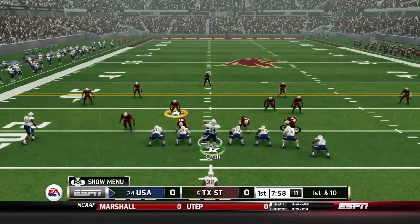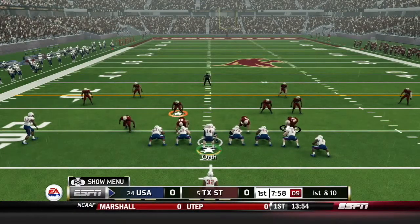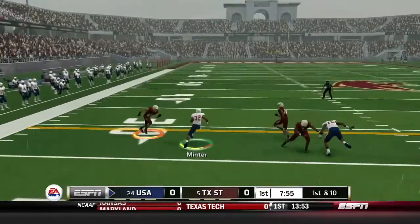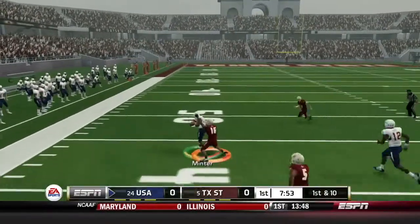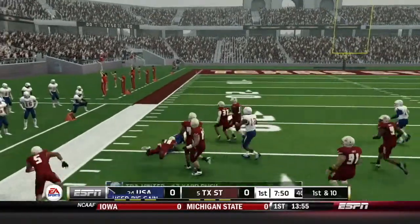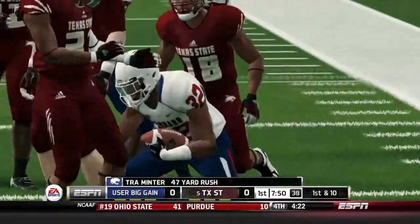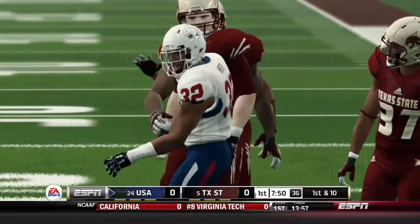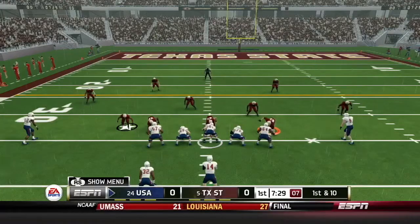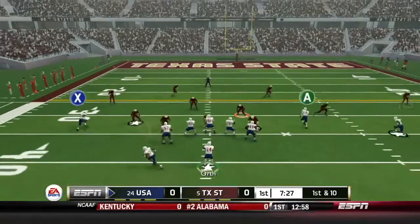As you can see, Texas State comes in ranked 5th in the country. South Alabama has cracked the top 25 at number 24. And on the first play from scrimmage, Trey Minner bouncing off tackles, dragging a defender down inside the 35. Gain of 47 for Minner on the first play from scrimmage. And that's a nice start to the game for the South Alabama offense.